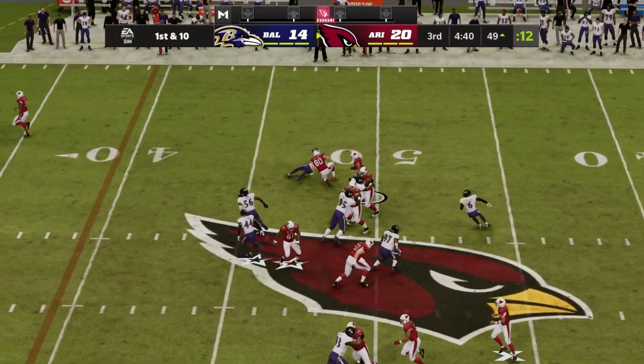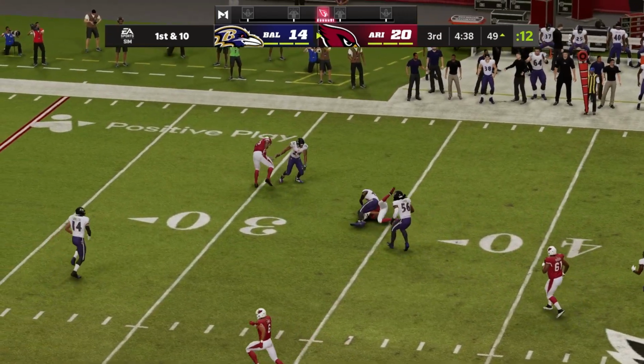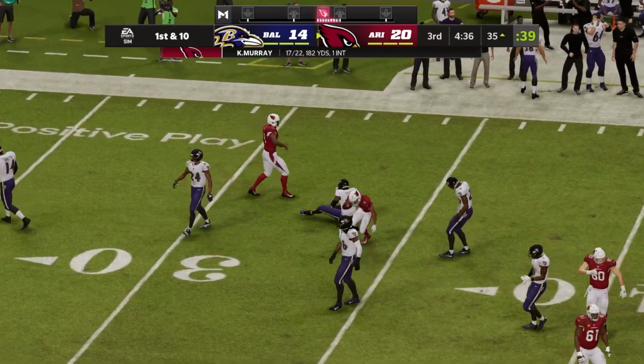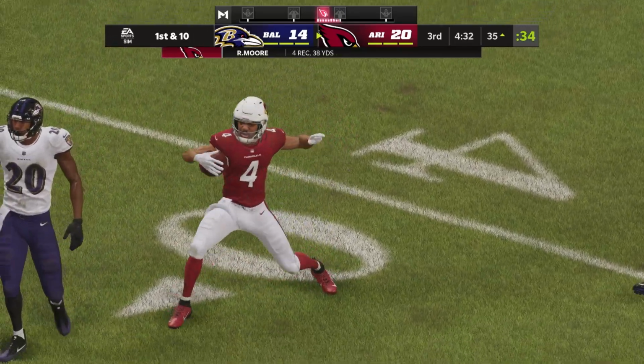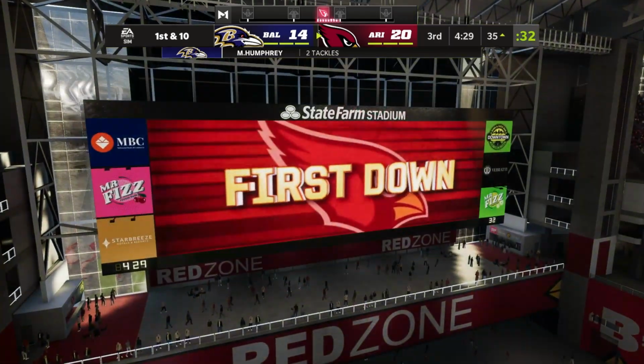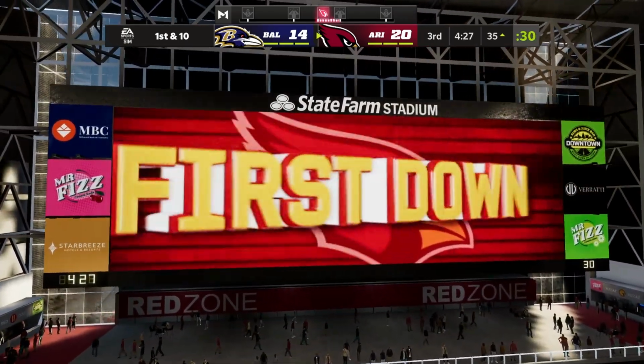Murray flips it forward on a jet sweep, and he's got this down to the 35. Another nice gain. That's now 30 yards between those last two plays. Boy, an effective play there, getting their wideouts involved in the run game.